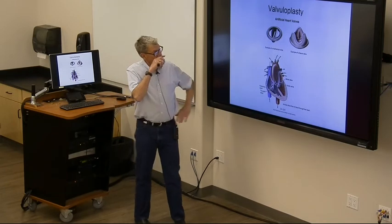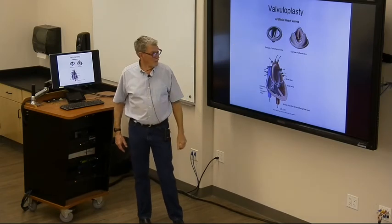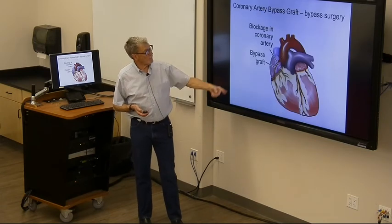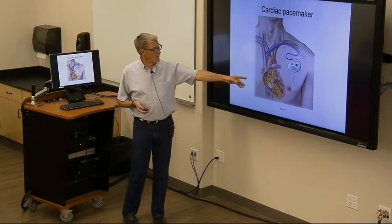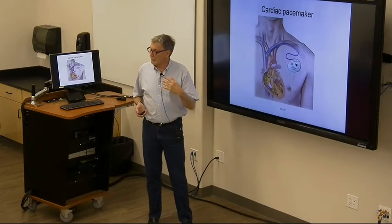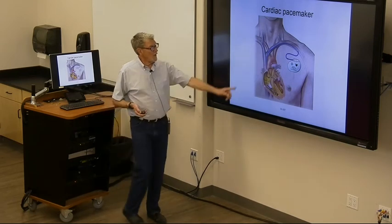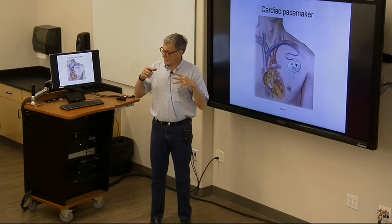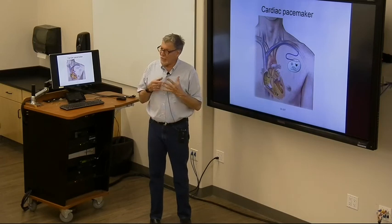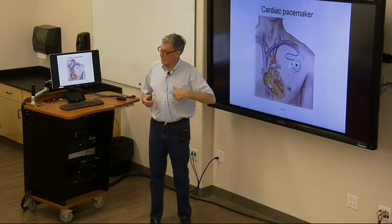Valvuloplasty, either using maybe a pig valve or a little metal valve and putting it in. Bypass surgery, we saw that. The pacemaker, we saw a defibrillator, but the pacemaker sends a signal about 70 times a minute to make your heart beat 70 times a minute. You can have one that stimulates just the atria if they're signaling the ventricles okay. You can have it stimulate just the ventricles if the atria are beating okay, but not the ventricles. Or you can have a dual pacemaker that does boom, boom, boom, boom.